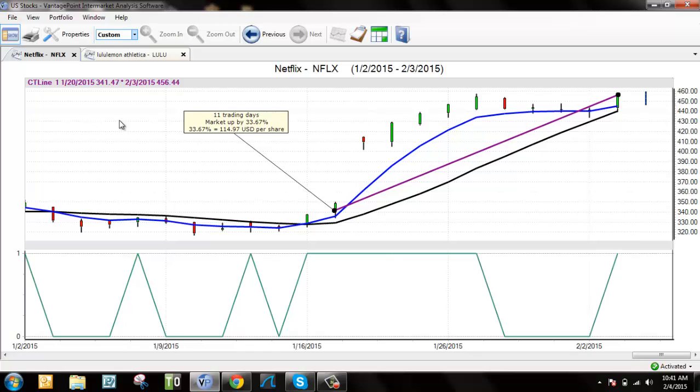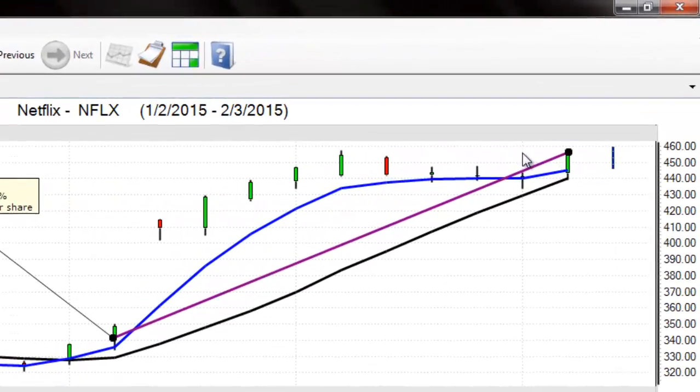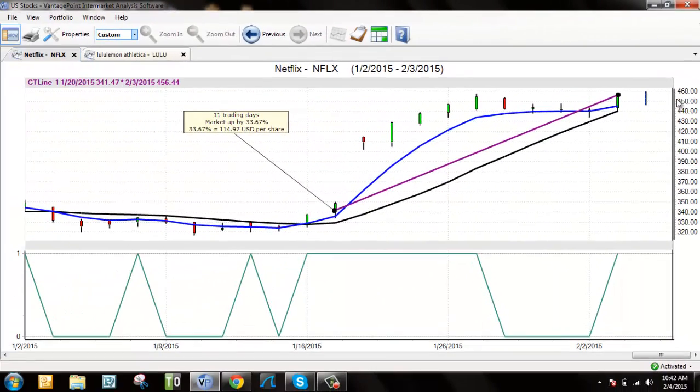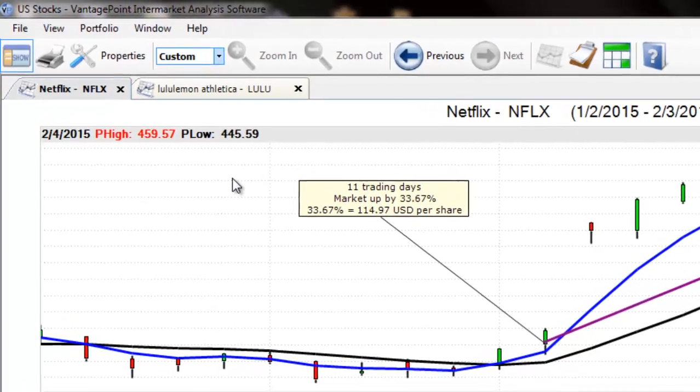Now, there's more on this chart that's going to help you. Not just the blue line, that's a predictive trend indicator. Not just the green line, which is a predictive strength indicator. But over here on the right, there's a little floating candle. You can see that this is a predicted high and a predicted low for Netflix for the next trading day. This came out at 6:30 last night. So VantagePoint is saying the predicted high for Netflix is expected to be at 459.57. You can see the little legend in the top left corner, and the low 445.59.